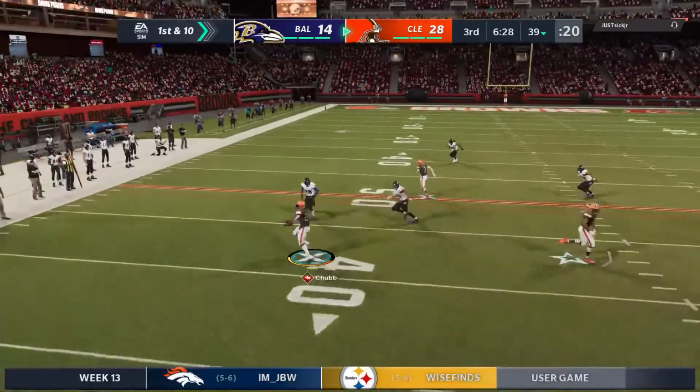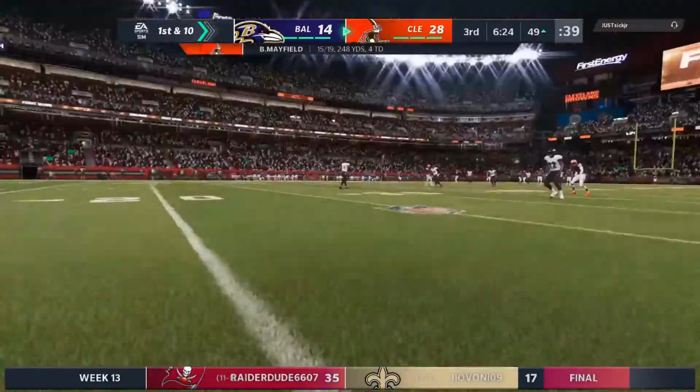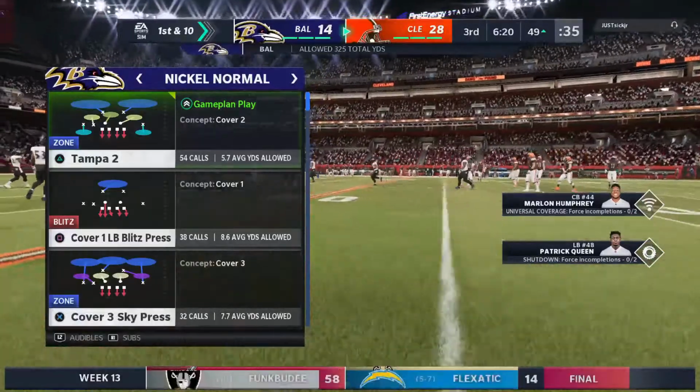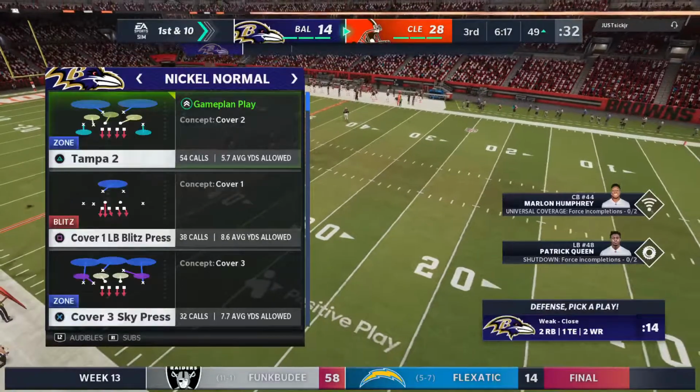Mayfield now after the fumble recovery. And he gets it to his running back, Nick Chubb. And he'll be taken down, but not before he gets into enemy territory. Solid way to start the drive. 13 yards, picking up the first. And the 49-yard line.